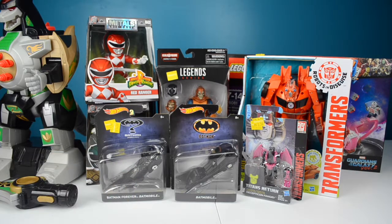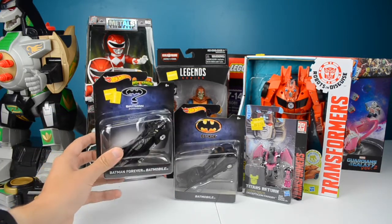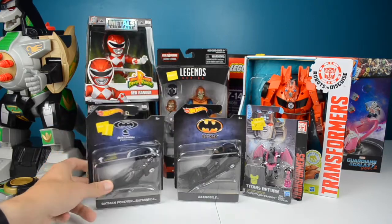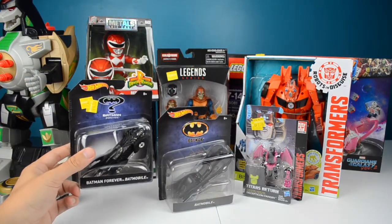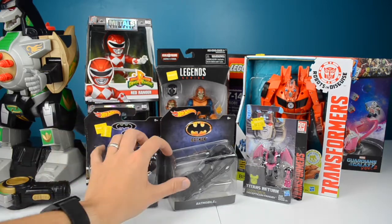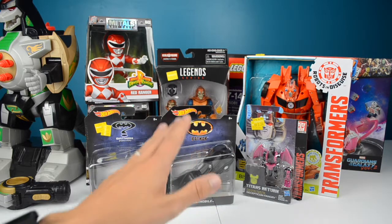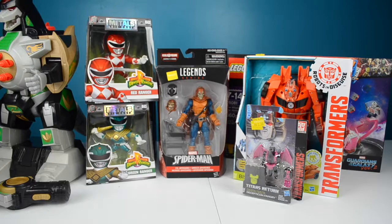So let's start right here in the front. We have 2 Batmobiles from Hot Wheels. These are collector edition Batmobiles. They're very nice. We have Batman Forever and Batman 1989. Both of these are in very nice condition. They originally were $7.97 each. I paid $4 plus tax, of course. Say what you will about the movies. Some hold up better than others, but the Batmobiles themselves, they're fantastic designs. Happy to have picked those up for that price.